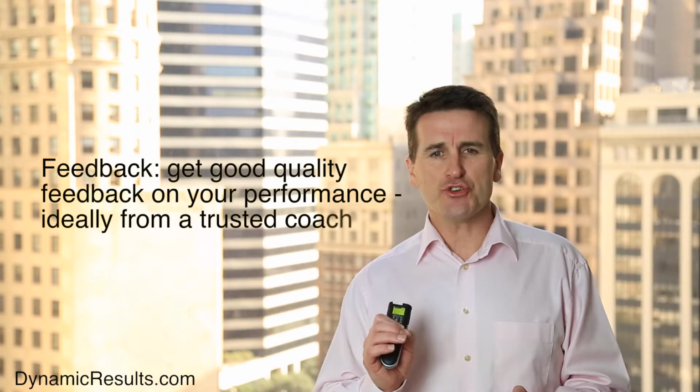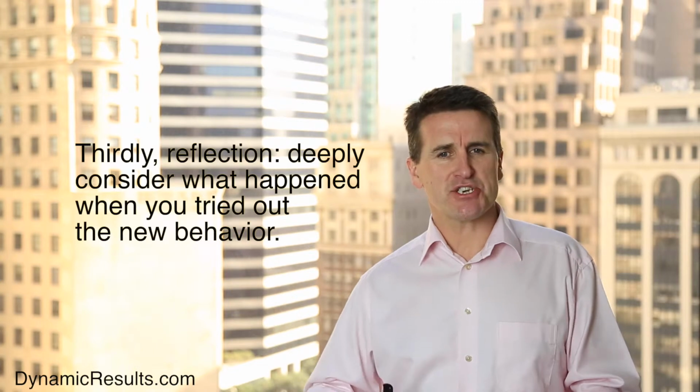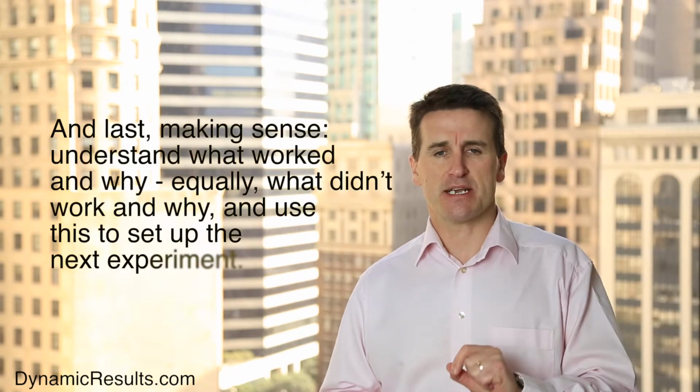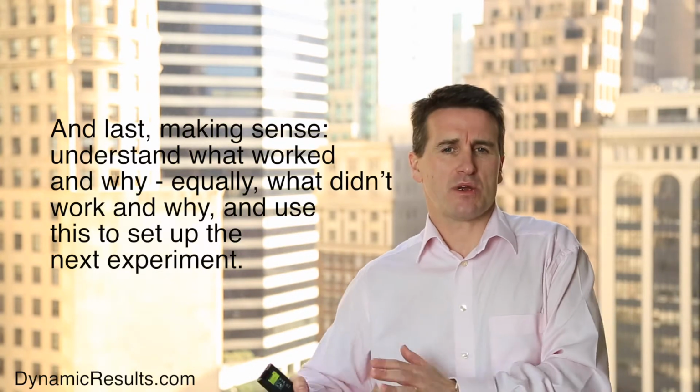Secondly, feedback. Get good quality feedback on your performance, ideally from a trusted coach. Thirdly, reflection. Deeply consider what happened when you tried out the new behaviour. And last, fourthly, making sense. Understand what worked and why, equally, what didn't work and why, and use this to set up the next experiment, and so on in a virtuous circle.